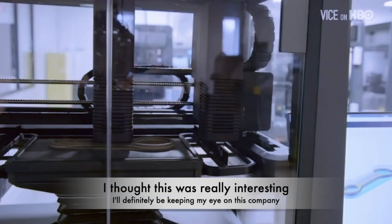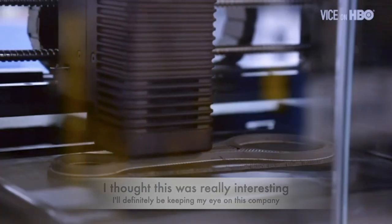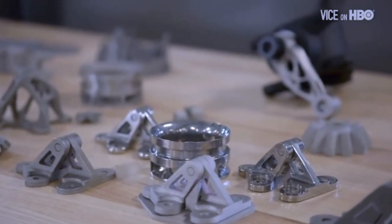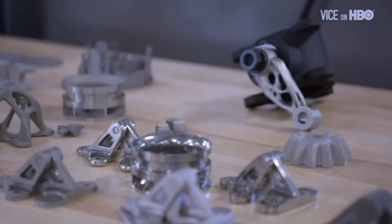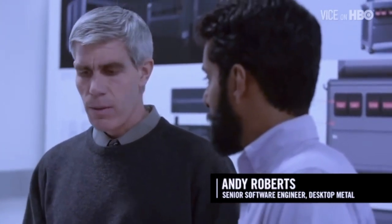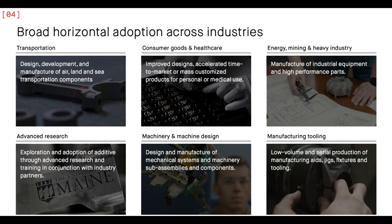In addition to fundamentally altering worldwide economic supply chains, now mass-produced 3D printed metal might also upend the way parts are designed from the ground up. Tools are fairly difficult to use to create very, very complex shapes. But with additive manufacturing of metal, we can create crazy shapes. So they do have a broad horizontal adoption across industries. As you can see, the industries listed below, you have transportation, consumer goods and healthcare, energy mining and heavy industries, manufacturing and tooling, machinery and machine design, and advanced research.